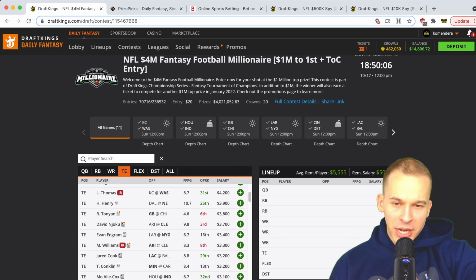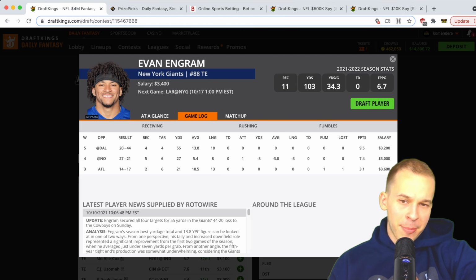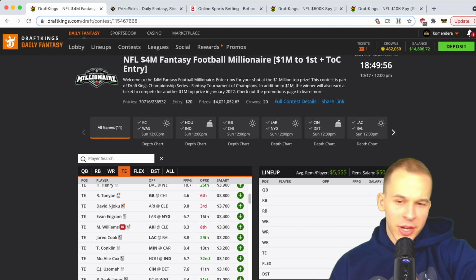Let's see. Scrolling down a little bit more, I think Evan Engram's fine too at 3.4. Sterling Shepard is back, but again, the Giants are going to be playing from behind almost every single week, and he's relatively cheap for a guy that, you know, is going to get some red zone looks.